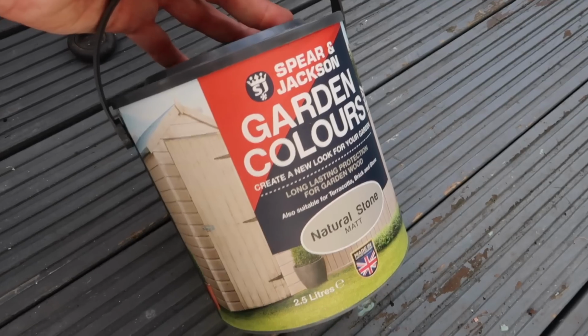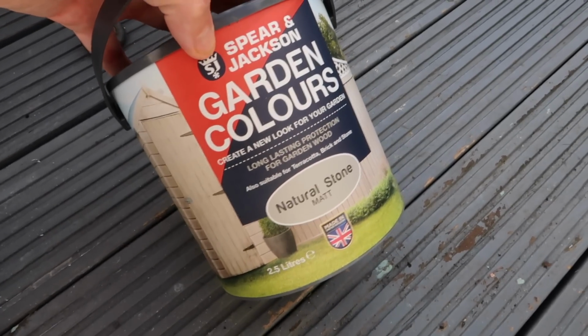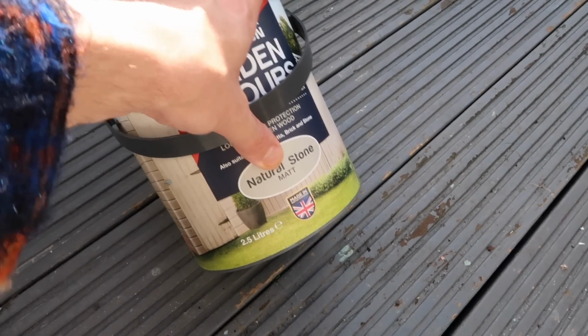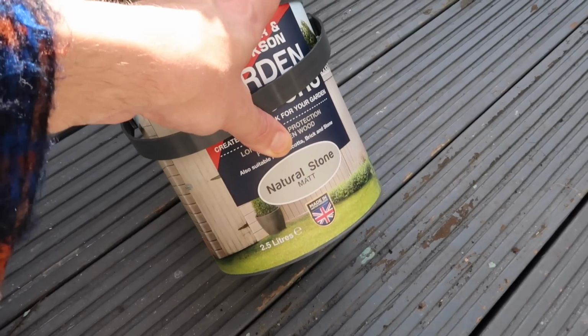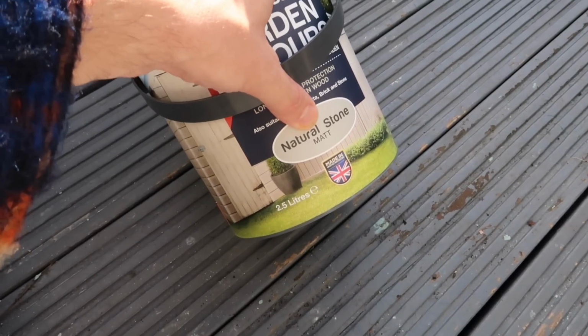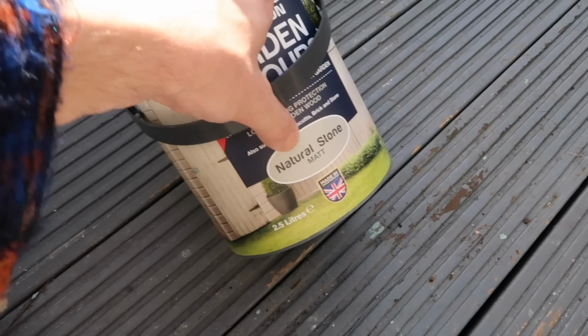So shall we start off by heading out to the roof garden? I feel like we should just get out there and I'll show you how it is looking now. This is the brand of paint that I've been using, the one that I picked up in B&M. It's called Spear & Jackson Garden Colours, and the natural stone matt was actually what I used to go under the ocean green colour that I picked up, because I ran out, so I needed something similar just to do the undercoat, and I went on with a final top layer with the remaining green paint that I had.